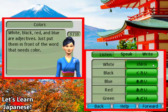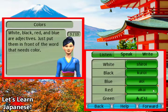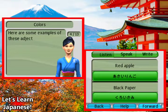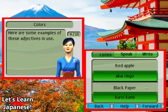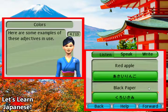So, shiroi, kuroi, aoi, akai. And then midori, which I'm guessing is not an adjective, otherwise she would have said so. Akai ringo. Red apple. Kuroi kami. Kami is paper. Kami is lots of things, as far as I know. So we had red was akai, blue was aoi, white was shiroi, and black was kuroi, and green was midori.